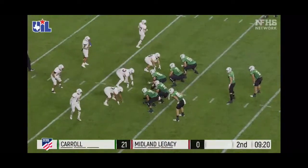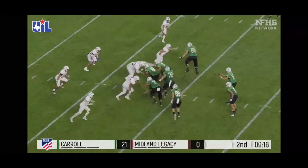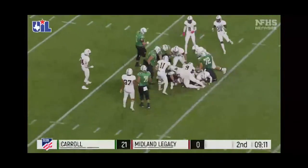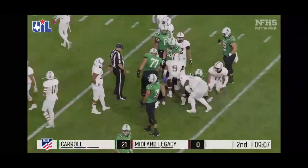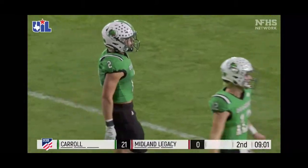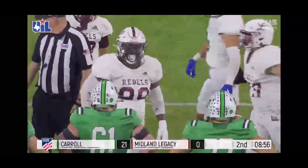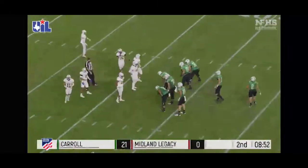I just don't know what you do if you're Midland Legacy. They just got to make something happen here. Anderson. Give it to Owen Allen. And this time Owen Allen gets stood up a little bit. So there's a nice defensive play for the Rebels. As in there was Wesley Smith, the linebacker. Yeah, they won that play. Now they've got to win 2 more plays back to back. And maybe they can get things going again offensively. No gain that time. Bring up a 2nd down and 10.